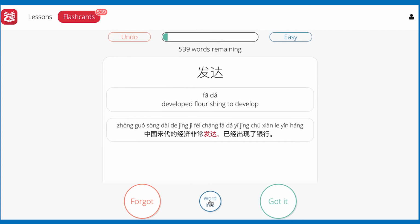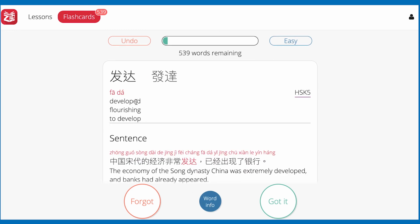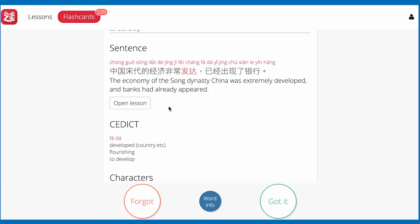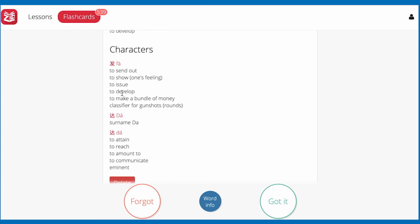But the feature that I really like is the word info here, because you can go in, so you can turn the card around. Firstly, it gives you the simplified and traditional, which I've not seen on the phone version before. It then tells you the HSK level, but then it also gives you all these useful things. So the sentence here in pinyin and in English, so relatively advanced Chinese here. And it also breaks down the characters for you.